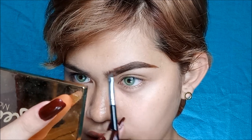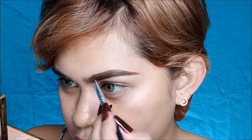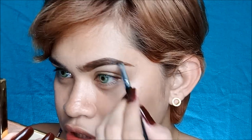Guys, super dali niyang i-apply, as in super dali. Hindi na ako nahirapan, as in nag-drawing lang ako, para lang akong nag-drawing sa papel. And ganyan yung kanyang itsura, pigmented, 100% pigmented. Tapos super easy to blend, as in wapak na wapak, kapal na kapal.